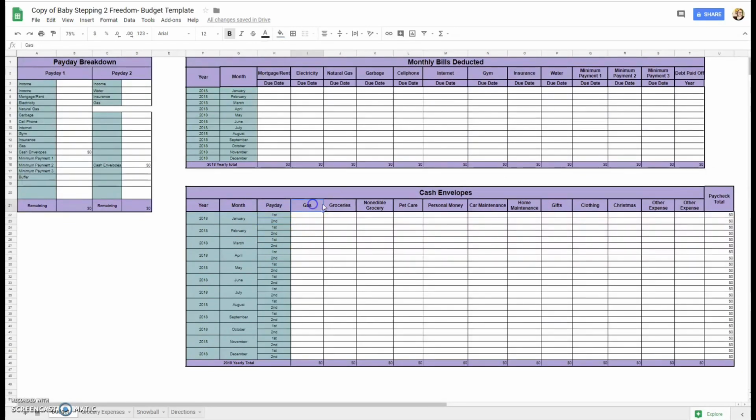I have some categories over here. These are some of the categories that we have. If you don't have these categories, all you need to do is edit it. Maybe you don't have non-edible grocery, you can just take that out, call it something else or not have it at all. I'm going to keep it in there because I like that category. There's also some open sections here at the end for other expenses.